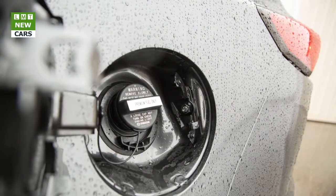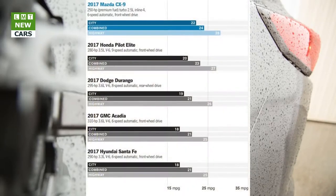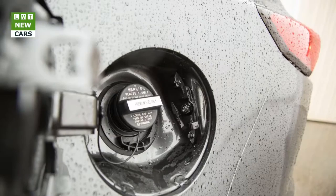Fuel economy. Mazda's decision to downsize from a V6 to a turbocharged four-cylinder engine, along with its use of lightweight materials, has resulted in very good fuel efficiency ratings for the CX-9. Ratings are one thing, but the CX-9's real-world results are equally impressive. Apart from its solid acceleration performance, the CX-9 is, according to the EPA, more fuel-efficient than most of its rivals.